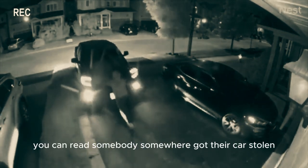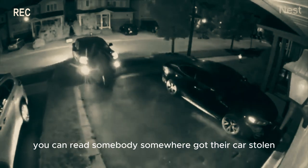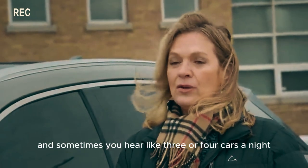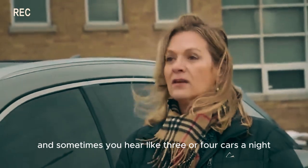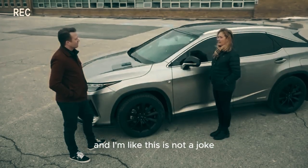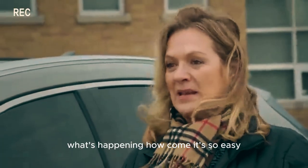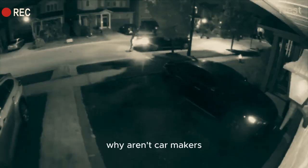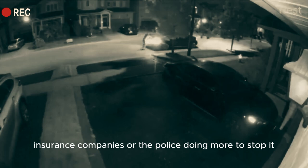Every day you can read somebody somewhere got their car stolen. And sometimes you hear like 3 or 4 cars a night. And I'm like, this is not a joke, what's happening. How come it's so easy? Why aren't car makers, insurance companies, or the police doing more to stop it?